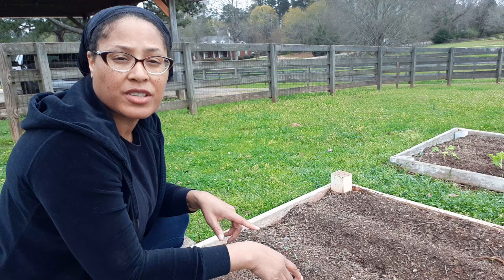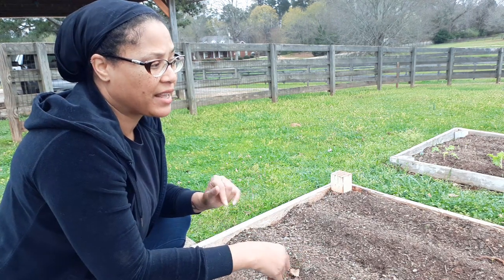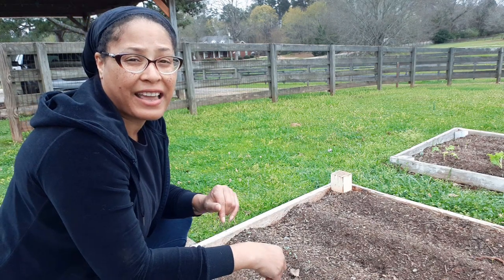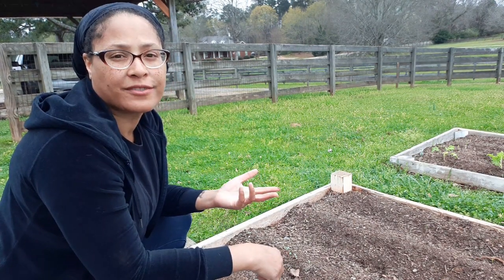I'm going to thin out the cabbages and stick them in here. And then I'm going to set up the stands and the supports and trellises for the cucumbers.